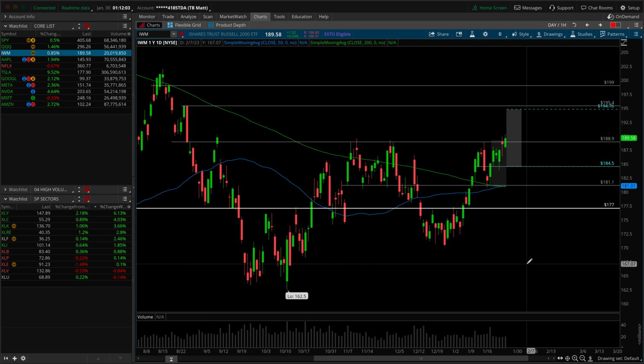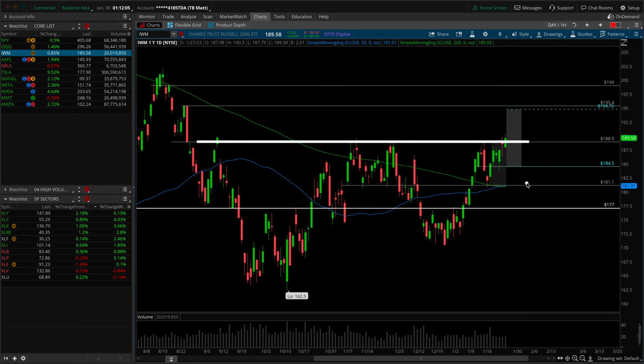But what do we see here? Also over the top of the balance range here. Remembering that small caps have acted as a market leader, this cup and handle formation does strike me as being more bullish than bearish. We're watching for continuation over 188.90. We're coming off of some decent consolidation here, so the market could continue in the IWM.